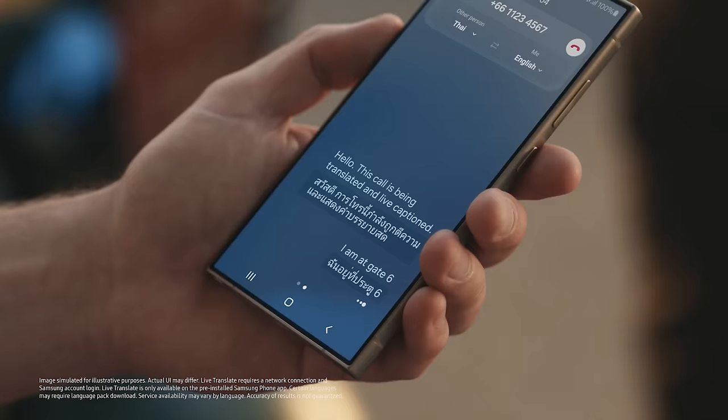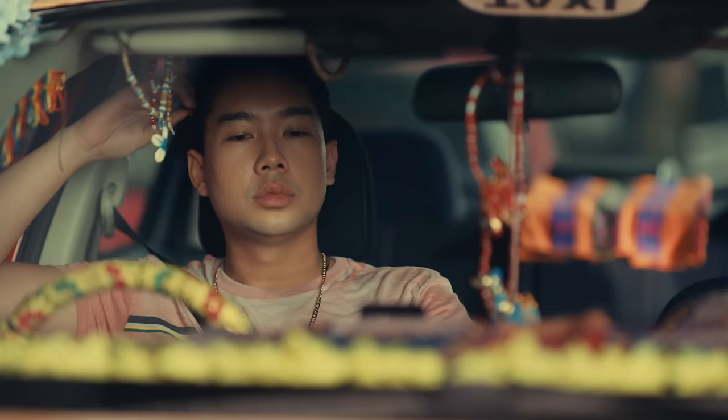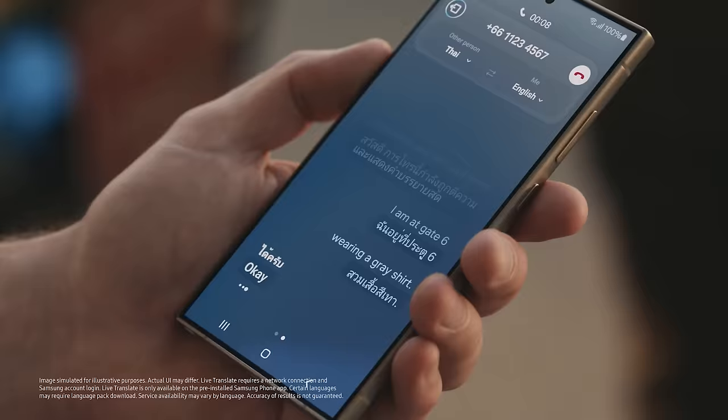Hey, I'm at gate 6 wearing a gray shirt. I'll pick you up in 2 minutes.